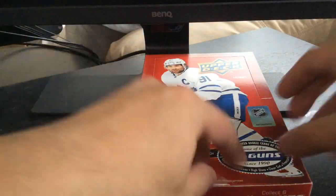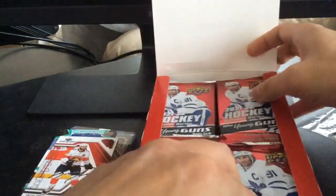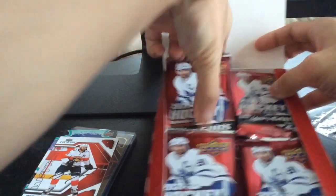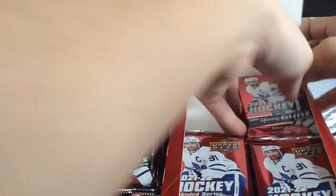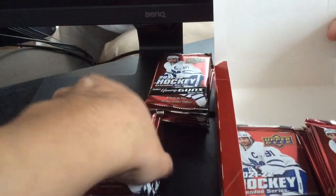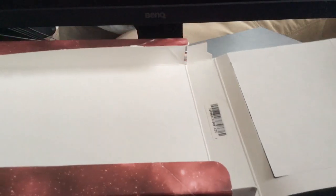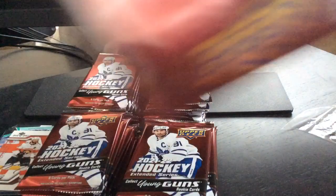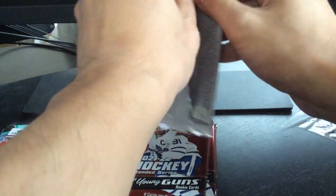So let's get into Extended. And of course, this box has pretty good structural integrity, unlike the Extended, where the backs of the boxes, most of the boxes were just open, like they just weren't sealed properly. So anyways, let's get into Extended.